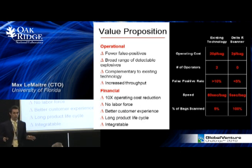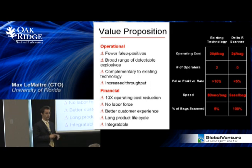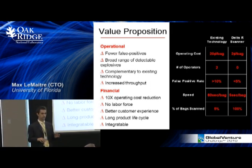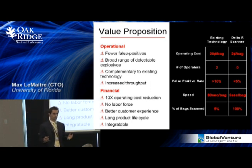Now, what is our value proposition to our customers? We have both operational and financial benefits. On the operational side, it's very few false positives. This technology is complementary to what exists today. It's different physics, so we can either be a primary screener of baggage, or we can also work with the ion mobility scanner that's currently in use today. It's also, the throughput is really where we have an advantage. We can scan very, very quickly. And finally, we detect a broad range of explosives.